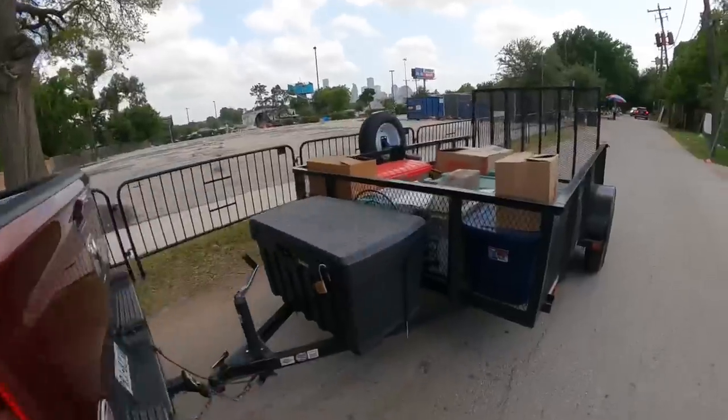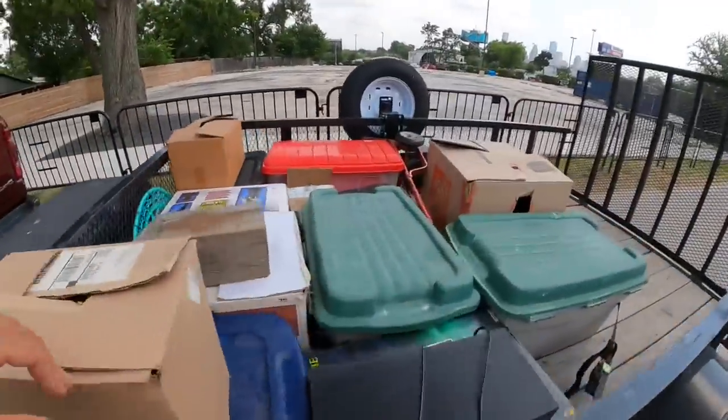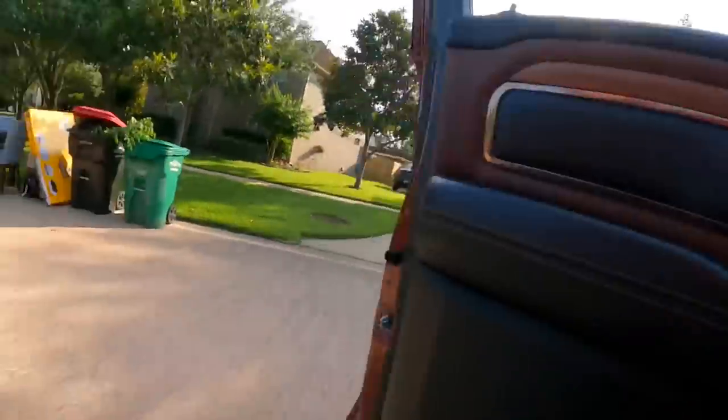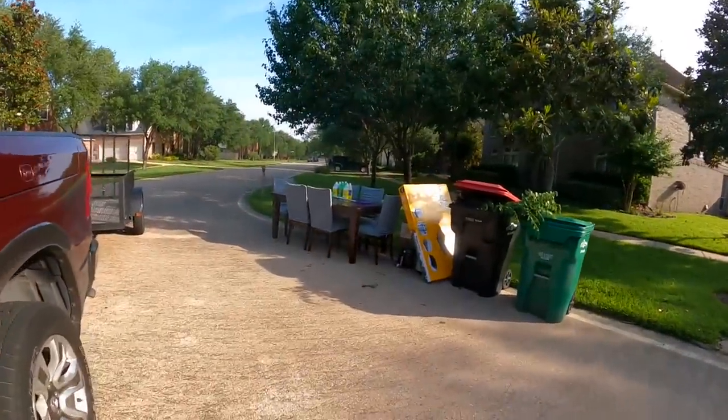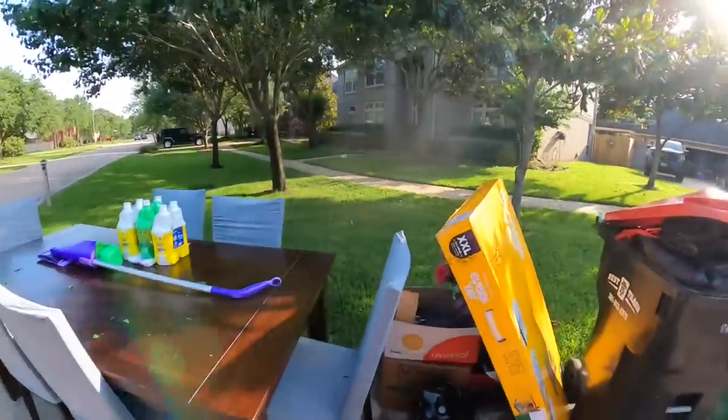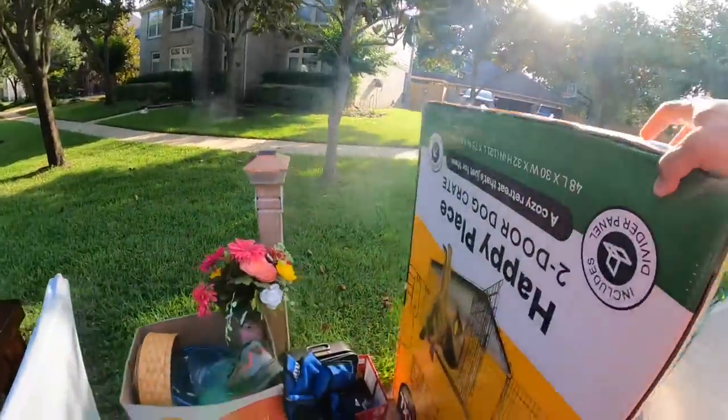All right, so we did not do too bad. I'm gonna set this down right quick over here. Well, let me show you real quick. We've got a few boxes full. We're gonna go through all this stuff here in a little bit. Not too bad. Well, as y'all can see, got a beautiful dining table.